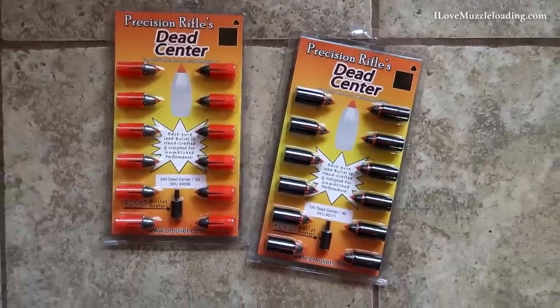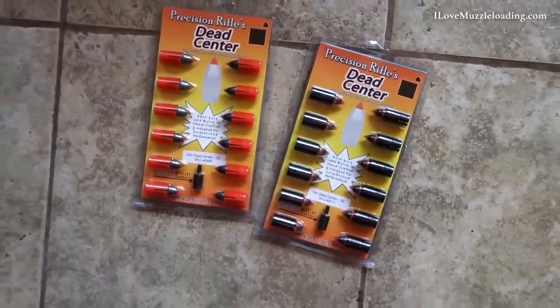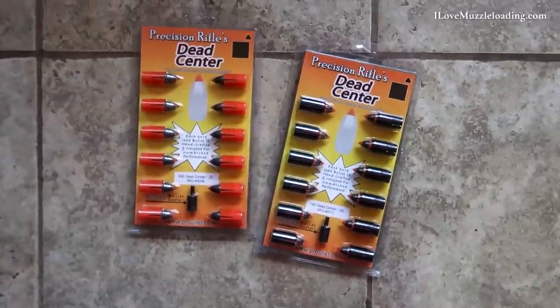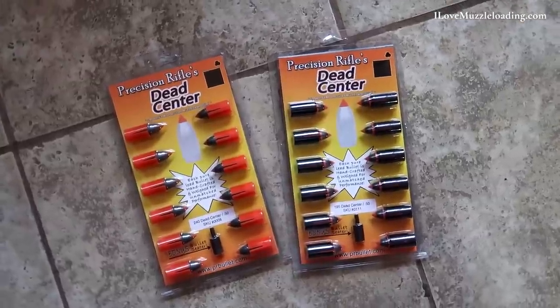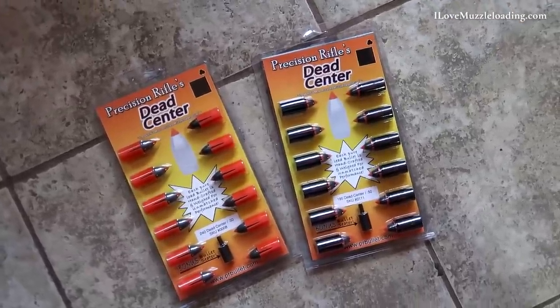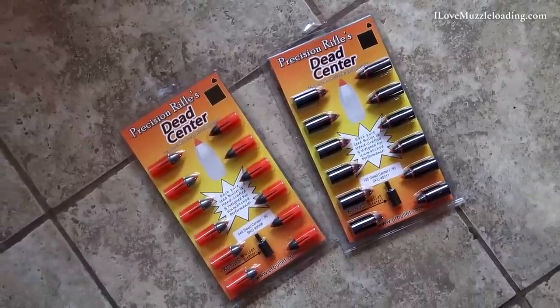Next up, I wanted to share some bullets that my friend Keith from the Backyard Muzzleloaders Facebook group brought by for me to try out. These are Precision Rifle's Dead Center bullets. One pack is 195 grains, it looks like, and the other is 240 grains. So I'm gearing up and getting some more powders to try out and some more bullets to try out. I'd like to thank Keith for handing me these. He's not associated with Precision Rifle or anything. He just wanted to see these tested out on the channel. So thank you very much, Keith, and check out the Backyard Muzzleloaders Facebook group if you're into that kind of thing.